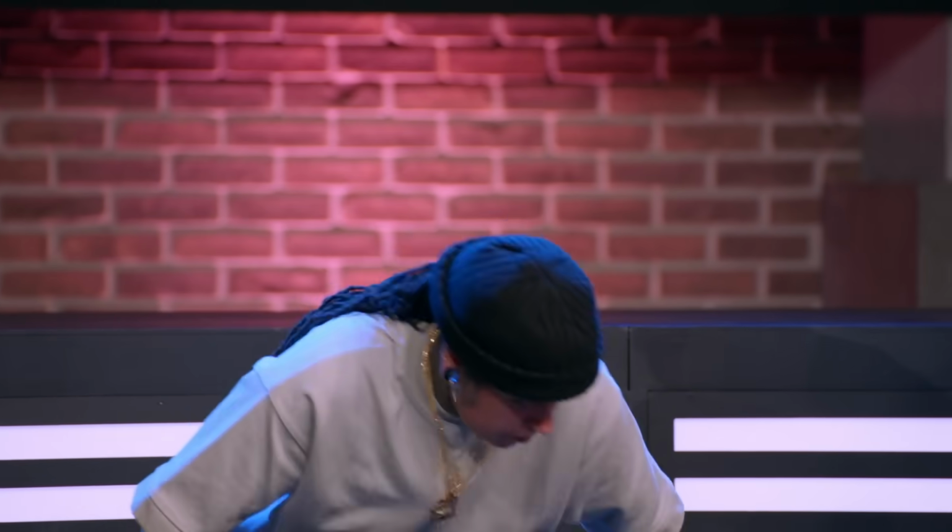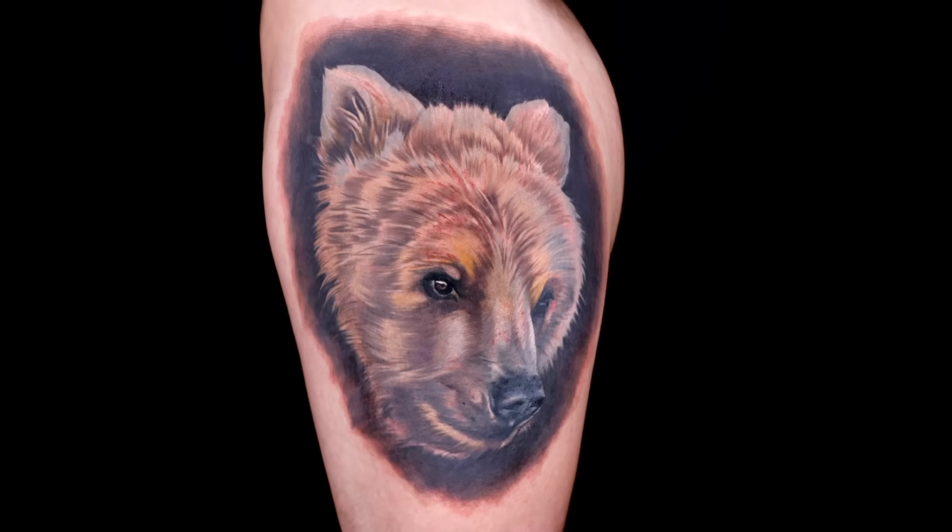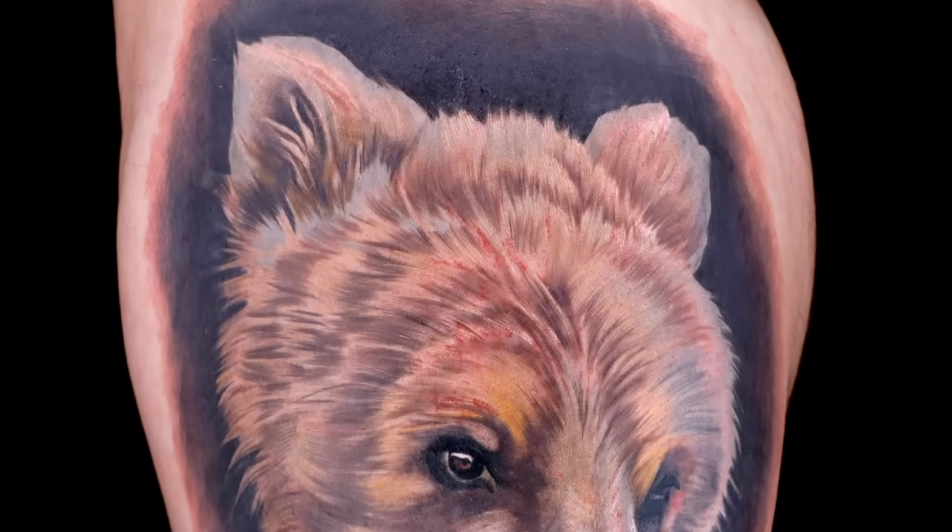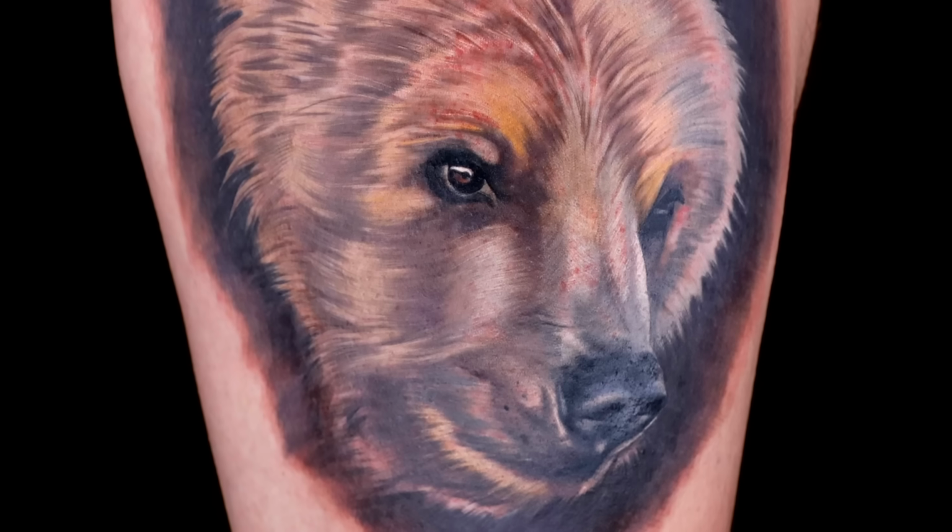Jazzy. You were called out by Bobby with a color realistic spirit bear. This is like one of the hardest tattoos I've ever done. I do think you rendered the fur well. Those little hairs inside the ear, you took a bunch of time with, but then the nose and the mouth look totally like the afterthought.